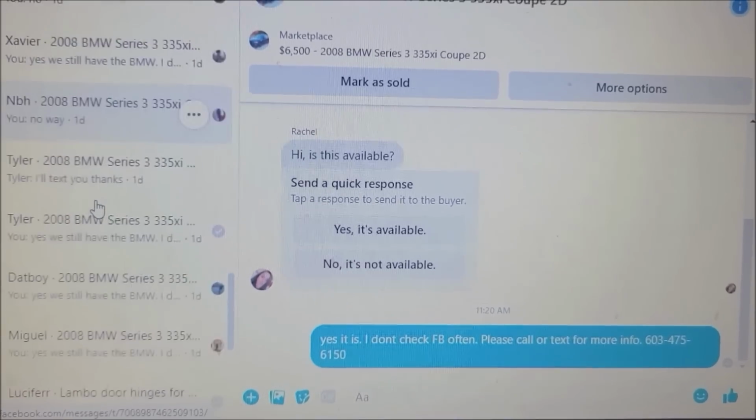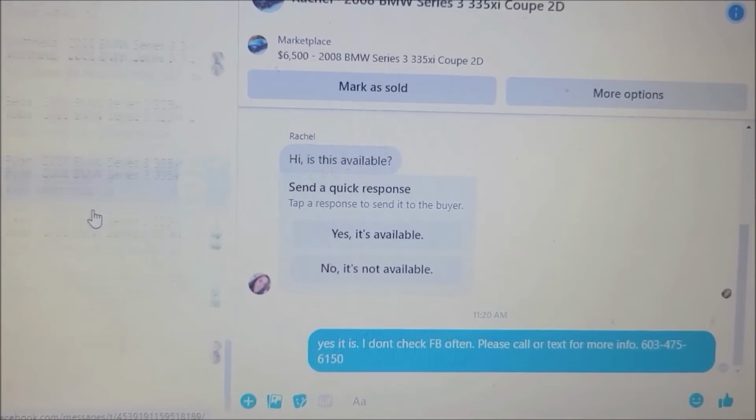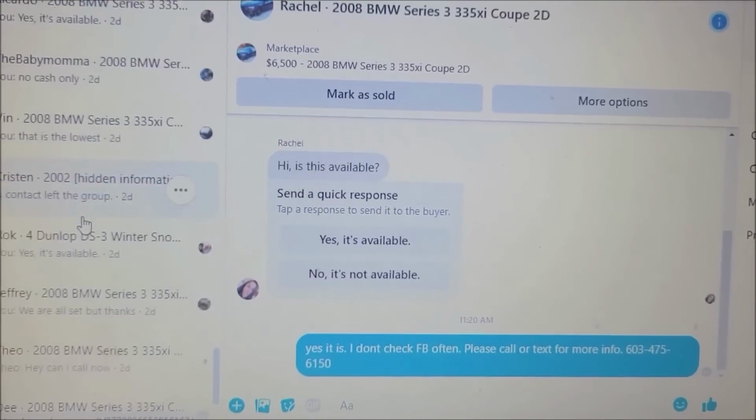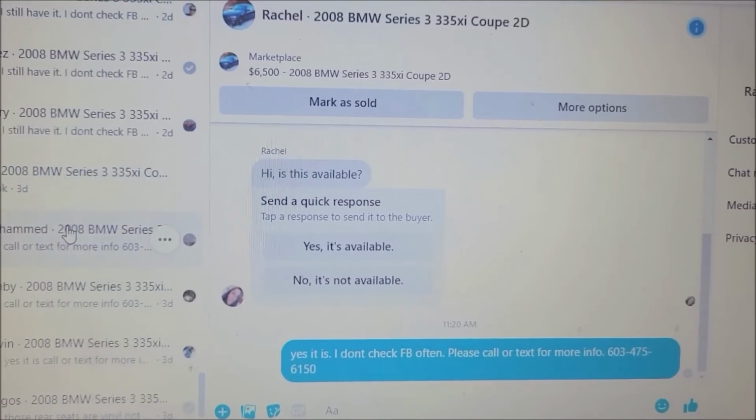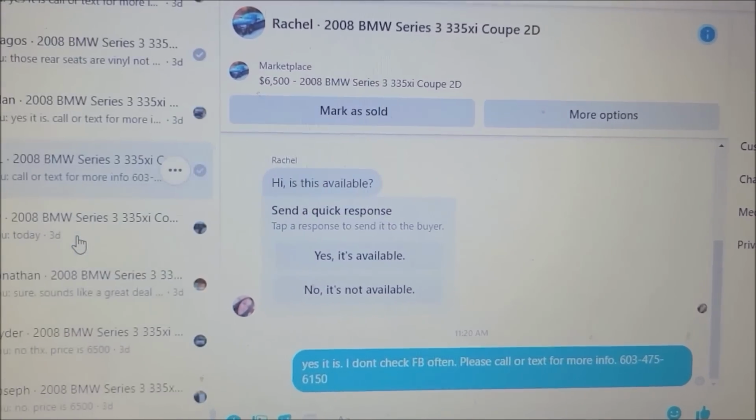For $6,500. And that is why I'm not willing to take a loss at auction when this many people want the BMW. It just keeps going and going. Clearly, at $6,500, I still haven't listed it for enough money. I am undervaluing this car.